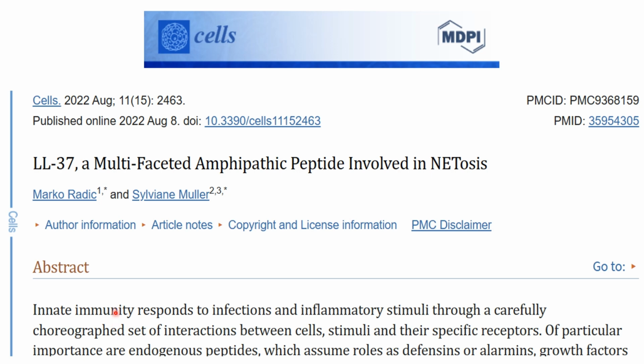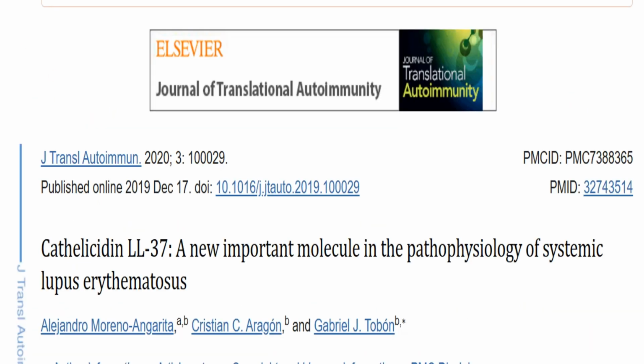My sources of information in this video include the first one, this paper, LL37, a multifaceted amphipathic peptide involved in netosis, which was published in Cells in August 2022. My second reference is this paper, Cathelicidin, LL37, a new important molecule in the pathophysiology of systemic lupus erythematosus, that was published in the Journal of Translational Autoimmunity in 2020.